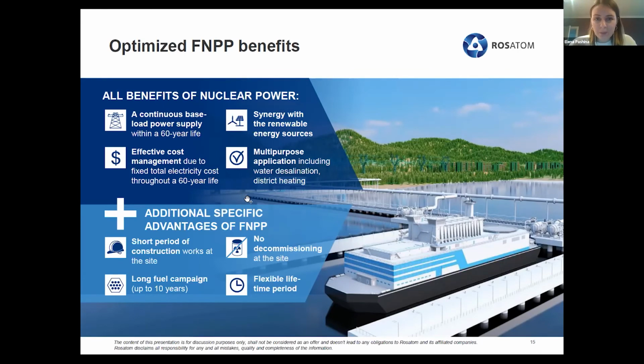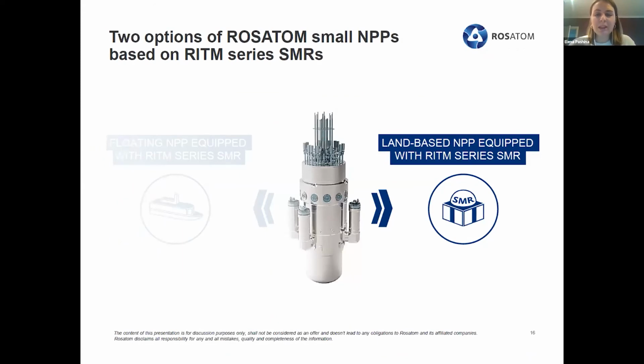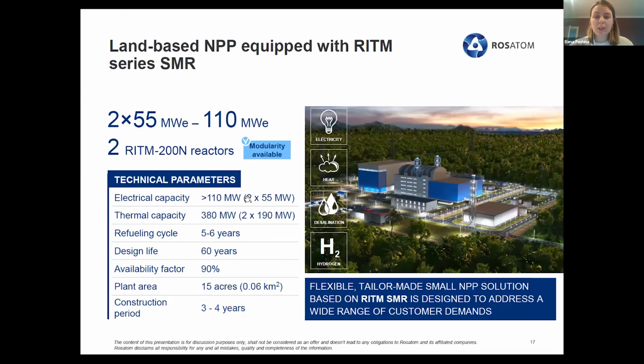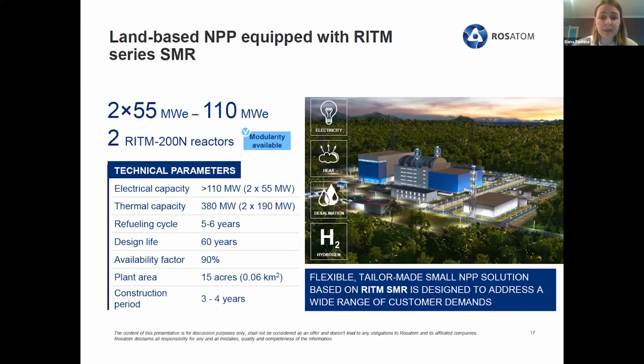Let me move on to the land-based SMR nuclear power plant, also based on RITM series reactors. You can see that the capacity of each reactor for the land-based nuclear power plant is a little bit increased. It's 55 megawatt each, so totally it makes 110 megawatt for the small modular reactor-based nuclear power plant. But this is modular, so the capacity can definitely be increased. You can see the parameters in the slide. Thermal capacity is 380, refueling cycle 5 to 6 years, design life 60 years, and the construction period 3-4 years.